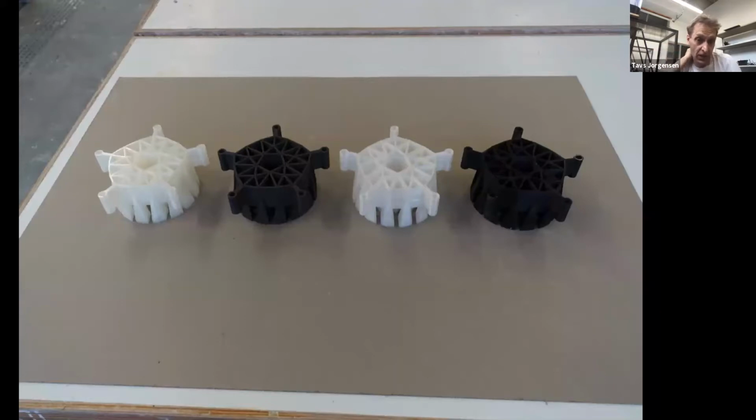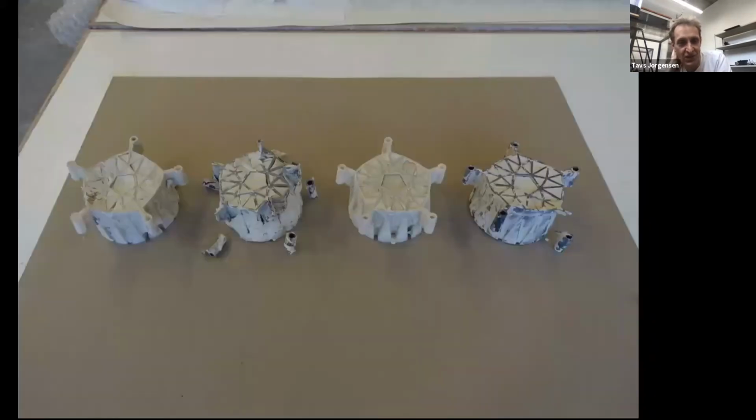So here's a different range. I think it's PETG, carbon fiber, nylon, various things, and we would simply put it through the kind of test, and a lot of them would absolutely disintegrate. The test was really how they would stand up to the pressure of the extrusion.